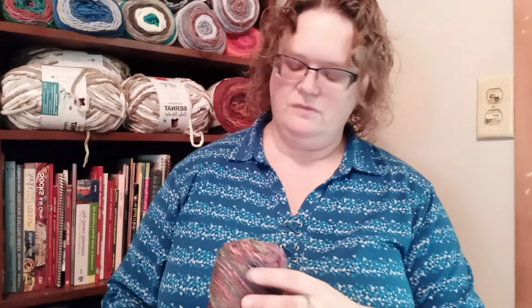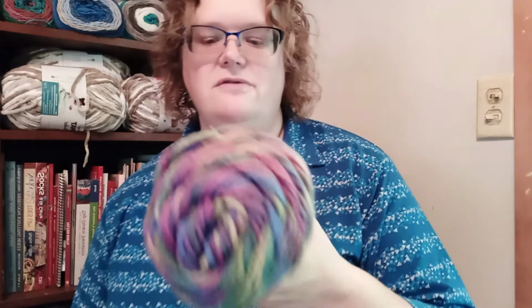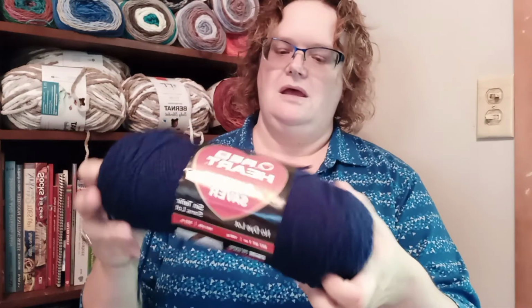We have another Super Saver. This one is kind of a good fall yarn. This is called Artist Print. You can kind of see those colors. It's kind of like fall colors actually. Then we've got another Red Heart Super Saver. This is navy, I believe. Sorry, soft navy. So that'll go well with the other.